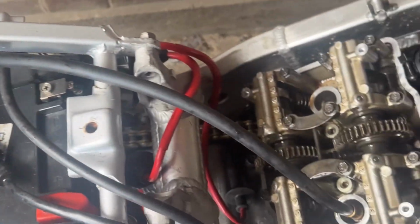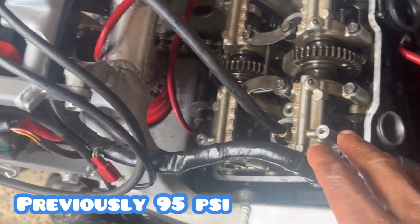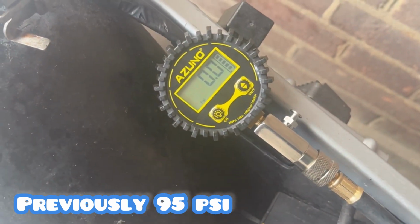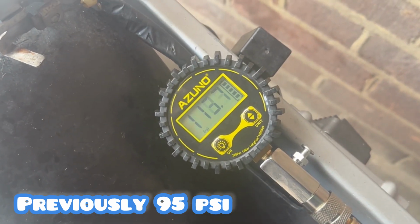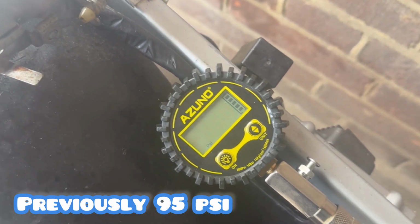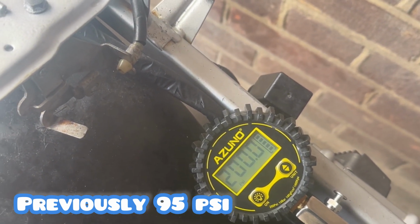Right, so we're on the rear cylinders now. We're going to do cylinder number three, which was our lowest compression reading. I think we had about 95 PSI originally here. These are the two that I'm not 100% sure about whether I got right, but we will see. So we're going to do a compression test on cylinder number three. That came up at over 200 PSI. Let's do that one again.